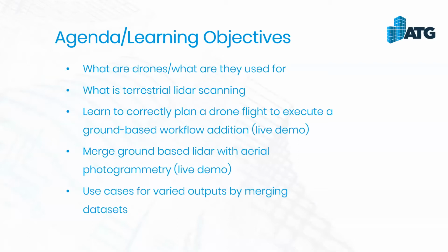Next, we're going to do a live demo. I'm going to show you the SiteScan app, how to do a couple of drone flights, drone flight planning, to make sure you have better success at merging those data sets with the terrestrial LiDAR. And then I'll show you how to do it in Recap, and then show you a couple different use cases, or really just different software that you can put those data outputs into and do some other manipulations.